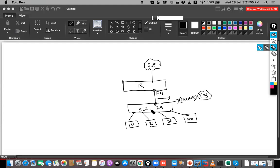Do you understand, guys? You are going to carry all the VLAN information through this port. And in the port 4, what we are going to do is enable the VLAN tag. So whenever the traffic comes from VLAN number 10, I can enable it as VLAN number 10, and I'm going to configure one virtual interface there for VLAN number 10. And I'm going to give the IP address 192.168.10.1.